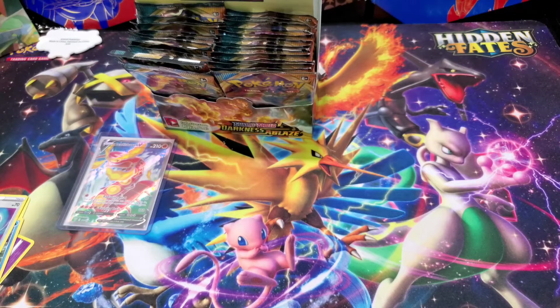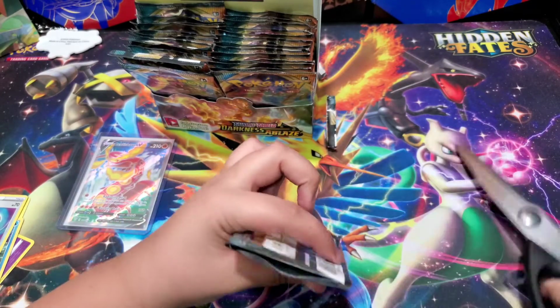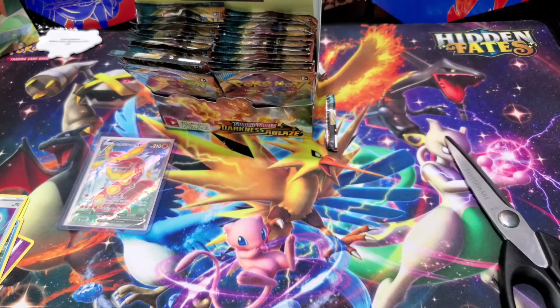Where are my scissors? Shining Legends, a very sought after set, which I believe is going to be a set that they will probably not put any more up.